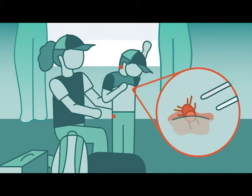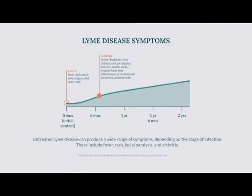The Center for Disease Control states that every year, some 30,000 people in the United States are diagnosed with Lyme disease. These are only the cases that the state health departments report back to the CDC. Therefore, it is predicted that the number could be more like 300,000. Immediate symptoms can include fever, fatigue, and rashes, but if left untreated, can result in facial palsy, arthritis, and inflammation of the brain and spinal cord within the first 6 months of exposure.